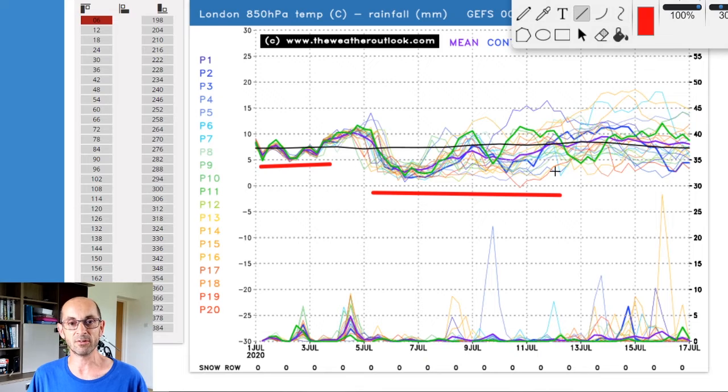It's not a given at this time of the year because we can still have quite cool air at the 850 HPA level, and even when that happens, it can still be warm at the surface level due to the strong sunshine that we can get. Nonetheless, it doesn't look as though the really hot conditions are set to return during the next 16 days.